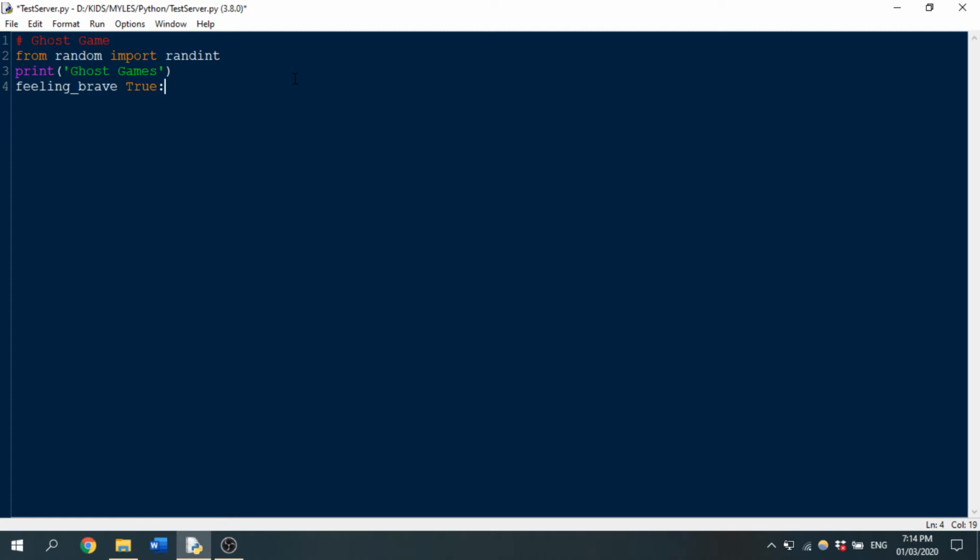Oh, I forgot: feeling_brave equals. Always put a space between the equals and feeling_brave, which is called a variable. Then True. Okay. Then score is set to 0. And also put a space between.